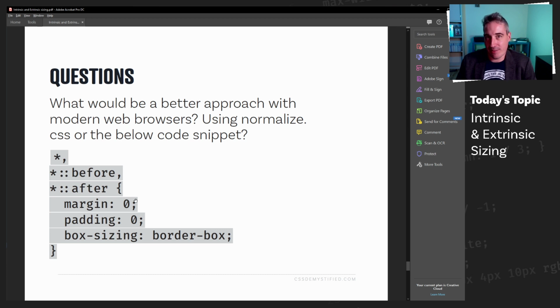But I find it's a little bit heavy-handed. And so I do like the box sizing border box, but I find this is a little more heavy-handed than what I want to do, especially because if I have a bullet list, like a UL, I don't want my padding to be 0. If I did this, I'm forced then to turn off the styling of my lists, like the list style none, right?